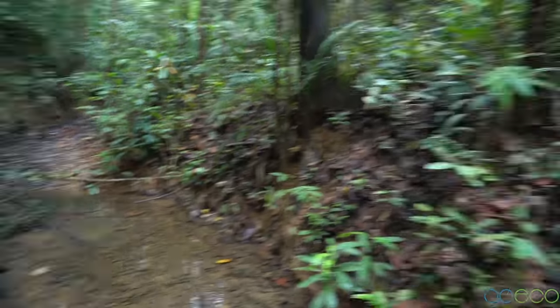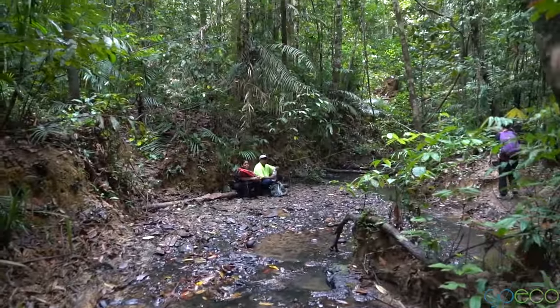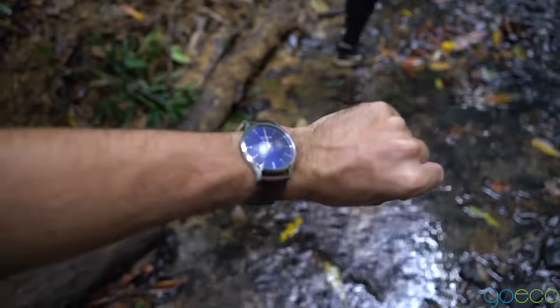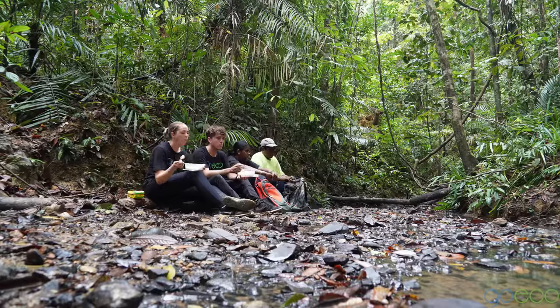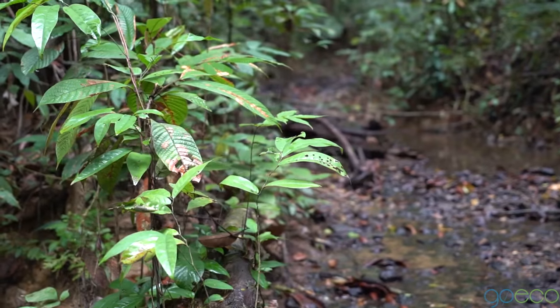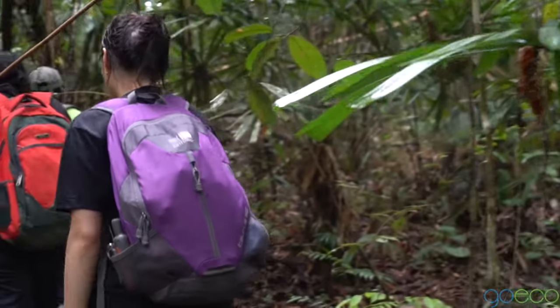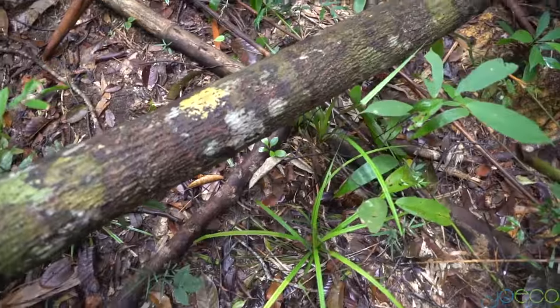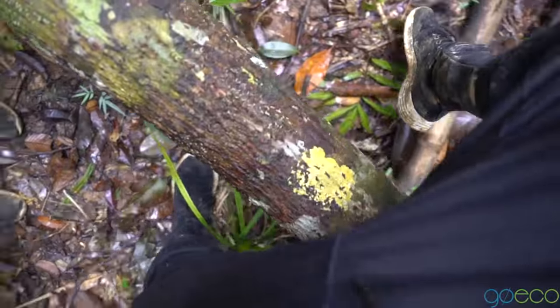Found a little river. This looks like a good place to stop for lunch. Been trekking for about 2 hours now. Okay. Big leg spread. Oh, ugh.